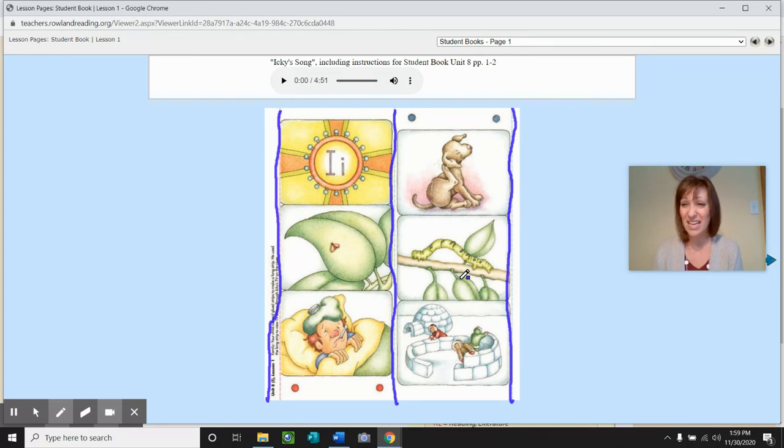Now, look at this insect. This is an insect that scrunches and gets longer as it's crawling along the tree branches. This insect has a special name. This insect is called an inchworm. Inchworm. Do you hear the sound in inchworm? Yes, inchworm. Inchworm would be a show that Icky would watch.